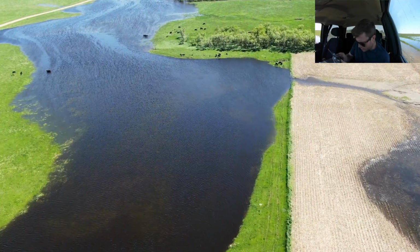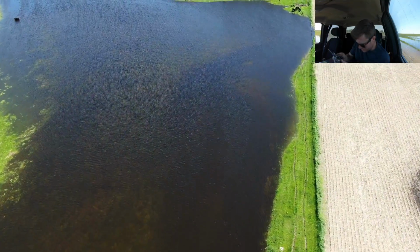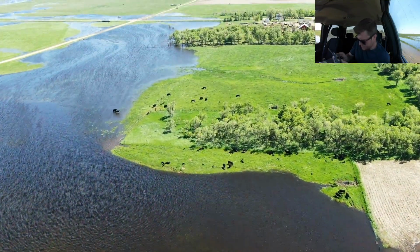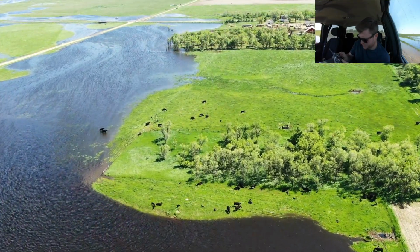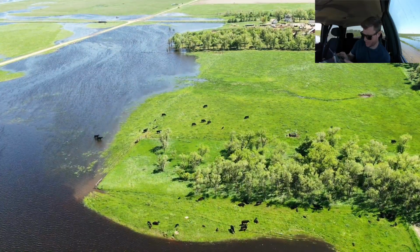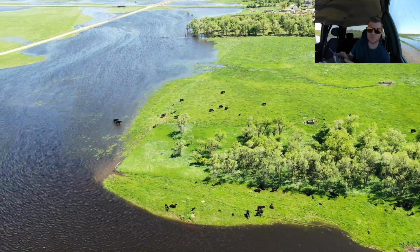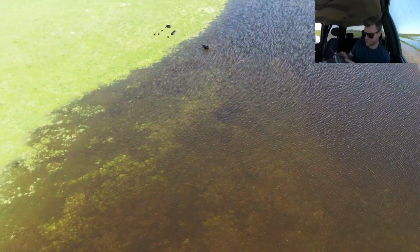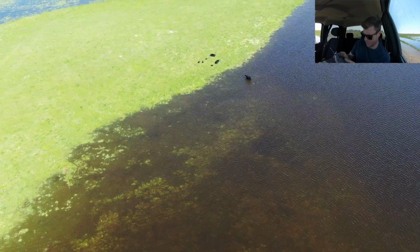So it looks like we're coming up on the cows now. Oh man, there's some on one side and some on the other. And you just gotta hope that the right cow is with the right calf. But there's really not much we can do. We don't know how deep that is.